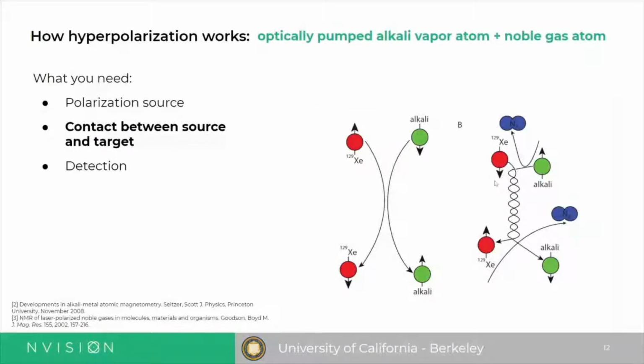The next example I'll give just briefly: if you optically pump an alkali vapor atom and flow a noble gas through a cell of this, the polarization transfer actually happens by collisions between the atoms. This figure shows two examples, where either there's a direct collision or you have a collision mediated by a buffer gas. What happens is you get a transient Fermi contact interaction between the nucleus and the electron spin of the atom. And that drives transfer of the hyperpolarized electron spin polarization to the nucleus in the gas.